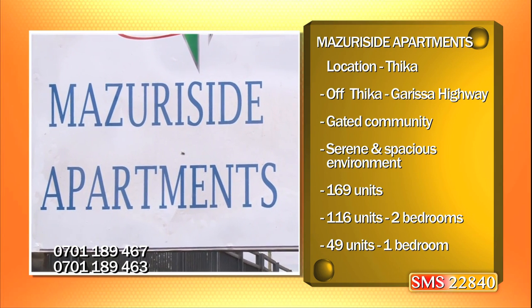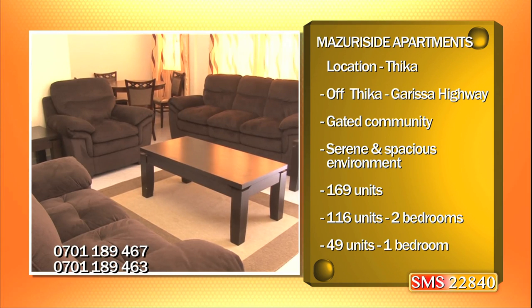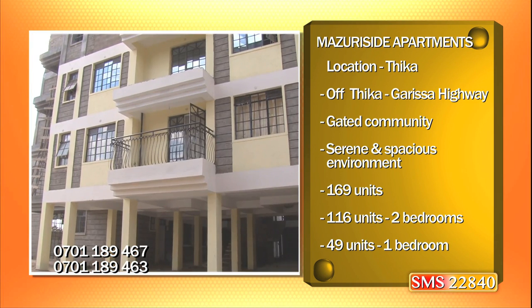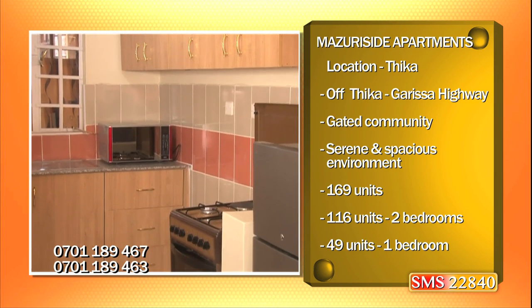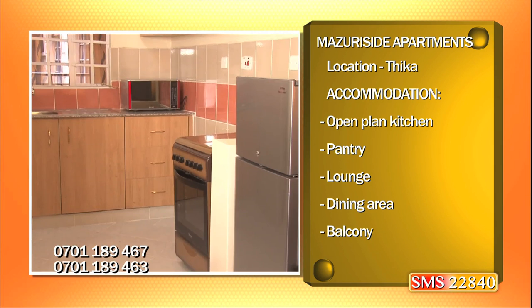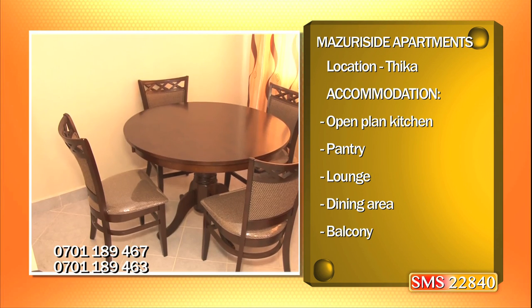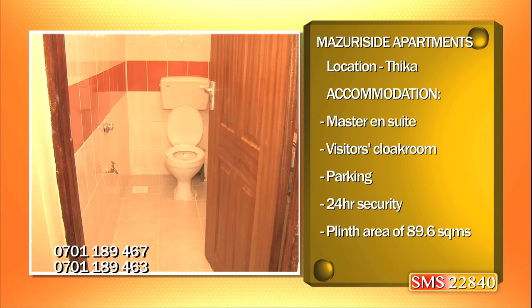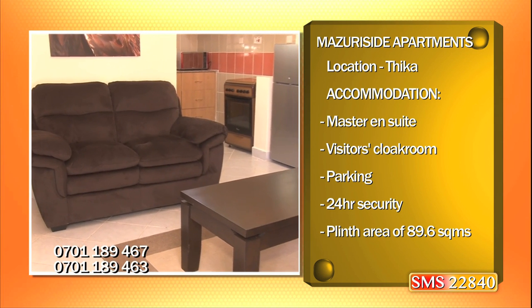Mazuri Side Apartments, located off the Thika Garissa Highway in a gated community designed with the family in mind in a quiet, serene and spacious environment. The affordable apartments are a 169-unit development on 1.5 acres of land in Thika that comprises 116 units of 2-bedroom and 49 units of 1-bedroom. Accommodation includes a modern open kitchen with pantry, lounge cum dining with own separate balcony. In the 2-bedroom apartment, there is a master ensuite, visitor's cloakroom, modern finishing, parking, secured gated environment, and plinth area of 89.6 square meters.